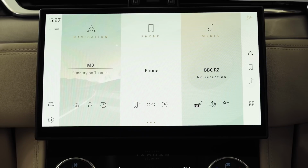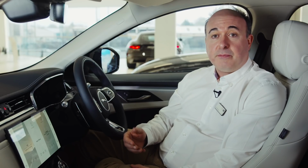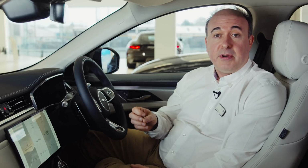The setup wizard will be offered on the greeting screen each time you start the vehicle. Multiple drivers and profiles can be added, and PIVI will remember each driver's preference to deliver a personal experience. It can also analyse behaviour to pre-select navigation routes and destinations based on your regular routine.